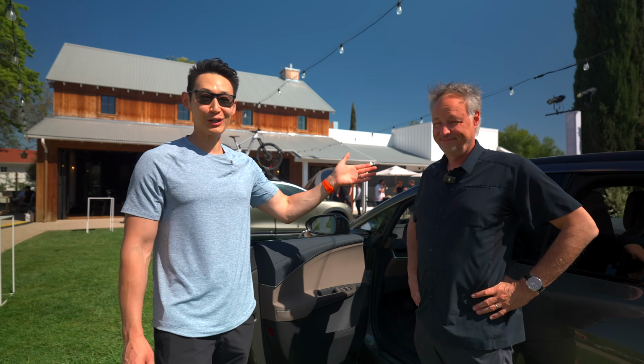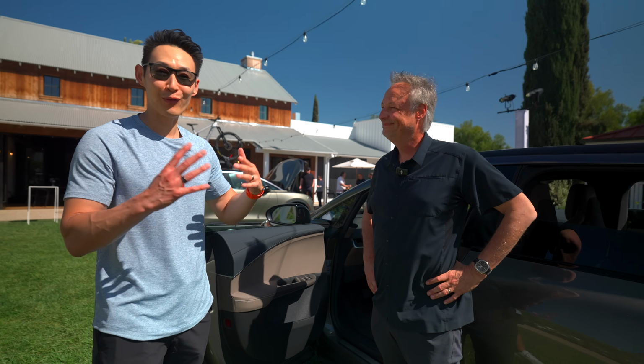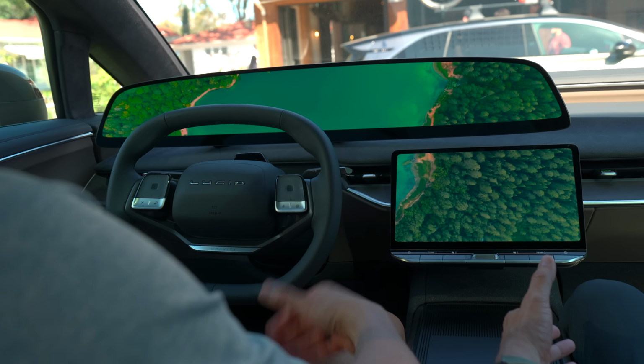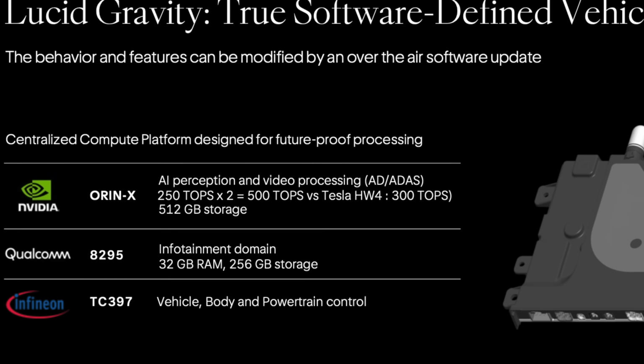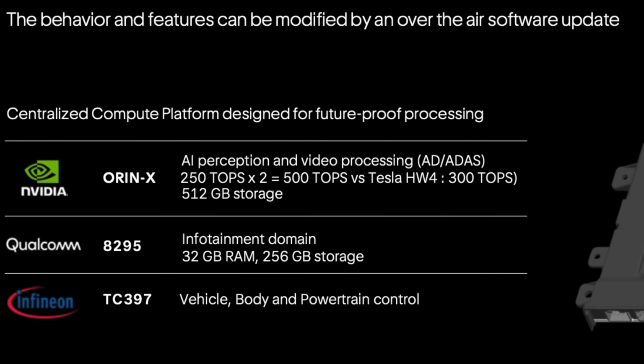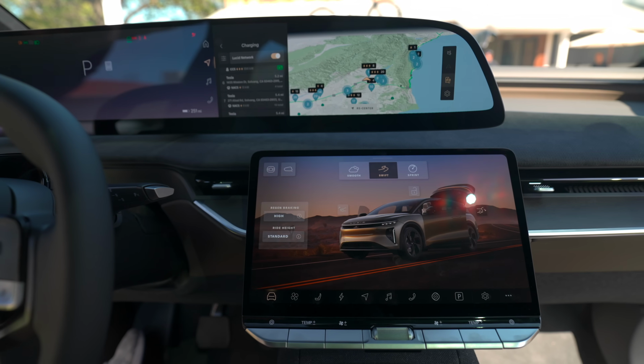So is the Lucid Gravity worth the hefty price tag? Hell yes. I asked the person in charge of the user interface if all these cool features are going to cost a monthly fee to use, and he said no, it's all included even in the base package, which is awesome. They have a CPU that's better than Tesla's Hardware 4, so it can handle more stuff. Their user interface is amazing. It's like the perfect vehicle, finally.